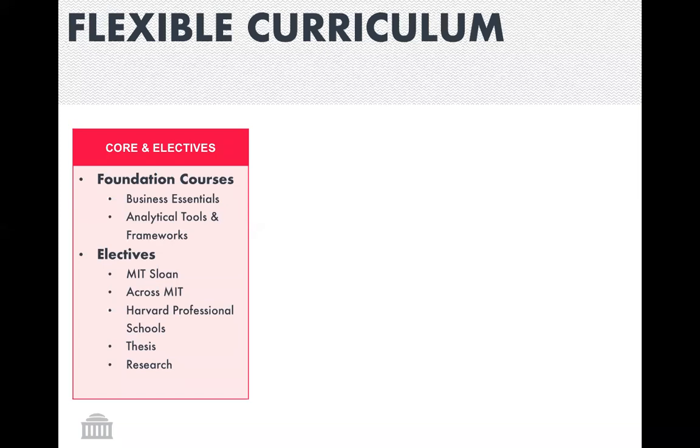Electives, there are hundreds of electives to choose from. You have full access across MIT Sloan. You are allowed to register to take electives across MIT as well as at Harvard's professional schools. We call this cross-registration. In the Sloan Fellows program, it's a percentage of your units that you're allowed to do. Usually that ends up being 3 to 4 courses over the fall and spring semester that you can cross-register at MIT or Harvard, and vice versa.